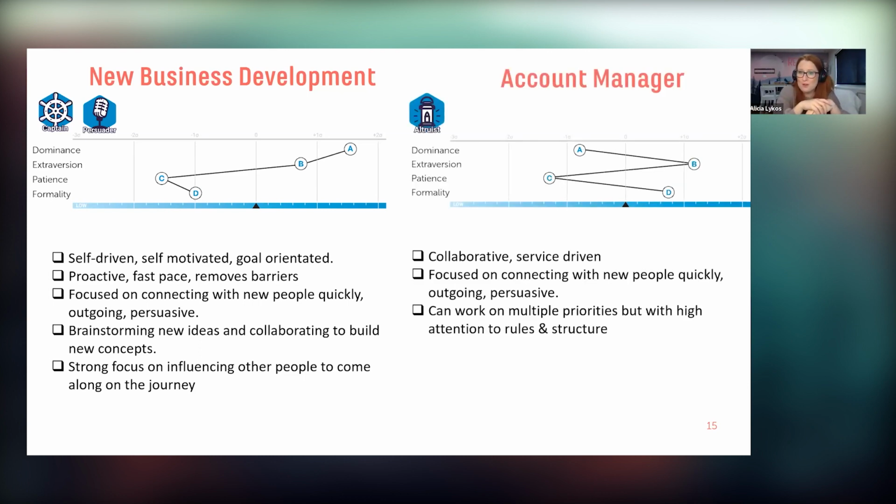So when we profile the job of an account manager in this scenario, we actually want someone who's a little bit more agreeable, who's going to say to the customer, how can I help you? It's not about me, it's about you. We often say they're a little bit more we-driven, like how can we help you? How can we get there together? And they've probably got a lot more rules and structure.